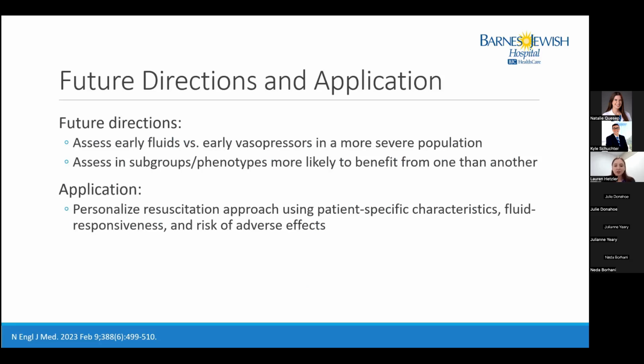So overall, my takeaways from this trial and application are that in general, I don't think this really pointed us one way or another in which fluids or vasopressors should be used first or prioritized. I do think that we can continue to assess early fluids versus early vasopressors in a more severe population, like I pointed out, because I think now we can say in this lesser severe population, we really don't see that big of a difference, but potentially in a more severe population, we would see a difference. And then also to continue to assess in different subgroups and phenotypes of sepsis, patients in those types of groups would be more likely to benefit from one approach than another. But unfortunately, like I said, in the subgroup analysis of this trial, we didn't get a whole lot of suggestions of which subgroups would be more likely to benefit. So I do think there is still some questions there that could be investigated, though.